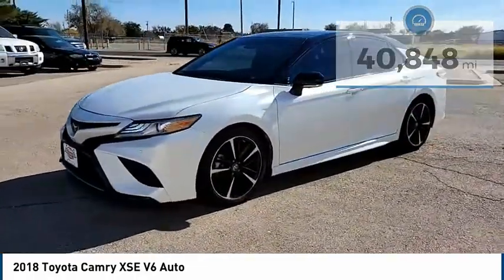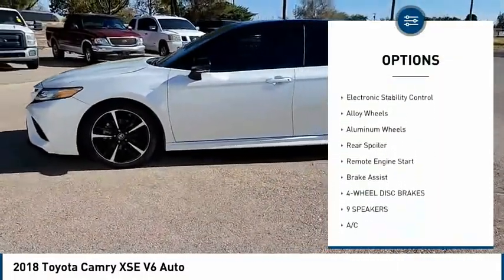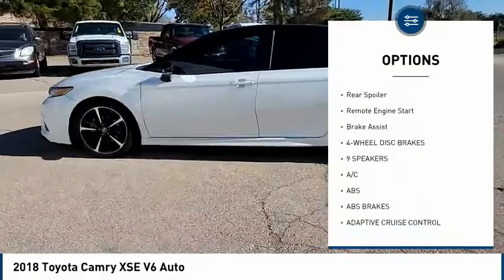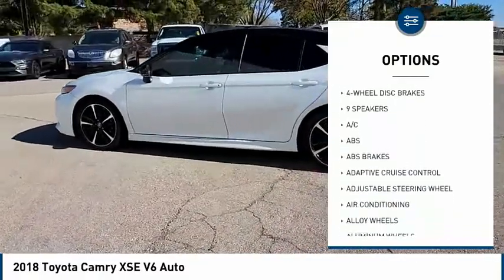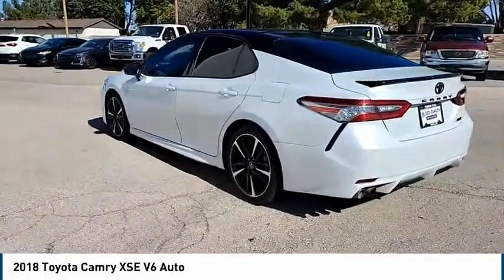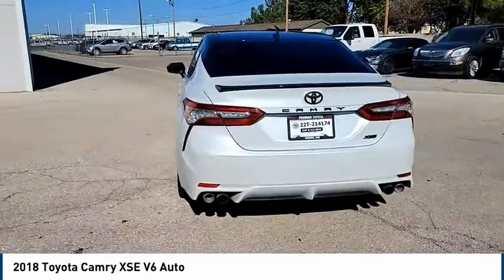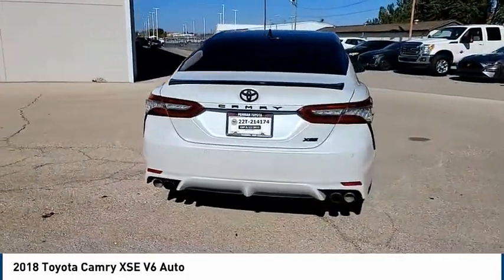Here are some of this vehicle's great options. Tire pressure monitor, panoramic roof, blind spot monitor, heated mirrors, electronic stability control, alloy wheels, aluminum wheels, rear spoiler, remote engine start, brake assist. Is love at first sight really possible?